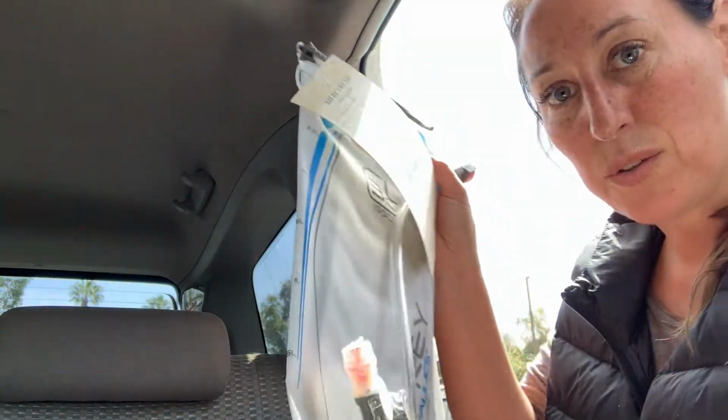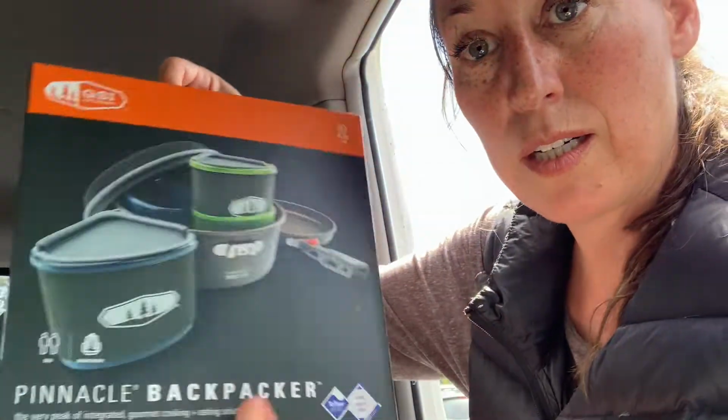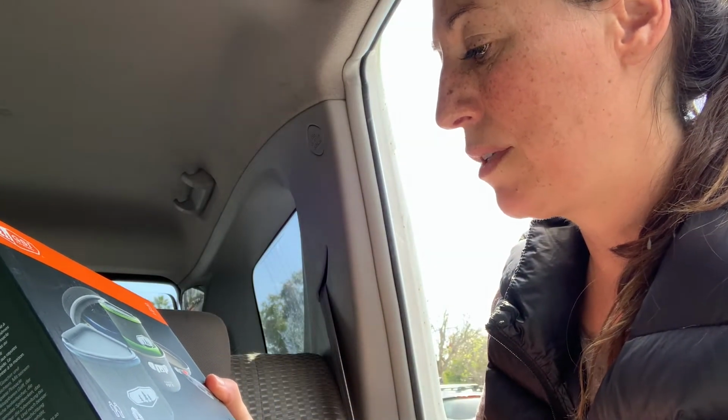I got extra water, like one of those canister things that you can slip inside your backpack. I got a cute hoodie, skirt, and a lightweight top. I got this Pinnacle camping set. So it is basically a pot, two bowls, and two cups. Camping cooking gear for two. And eating, we're going to need to eat.